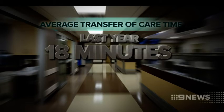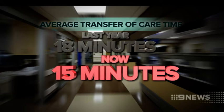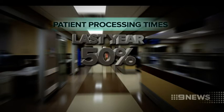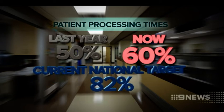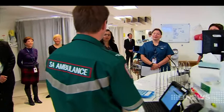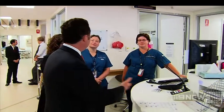The new process has shaved 3 minutes off the average patient transfer time between arrival and handover to a staff member and boosted patient processing times through the hospital by 10%, meaning 60% are now admitted within the national 4-hour target. But there are fears federal health cuts and a co-payment could put the good work at stake.